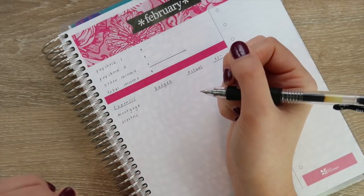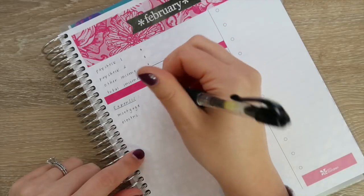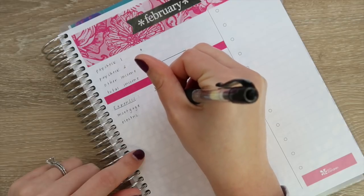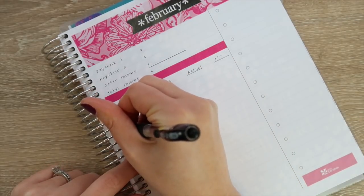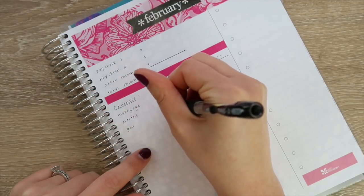And I budgeted $80 last month. I don't think we've even received our bill yet, so I'm just gonna go with 80 again. That's usually a good amount to go with. Our gas, the same. I haven't received a bill yet, so I'm just gonna go with what I did last time, which was $60.